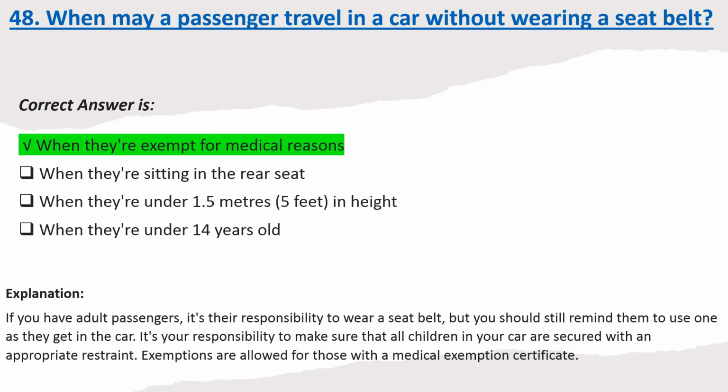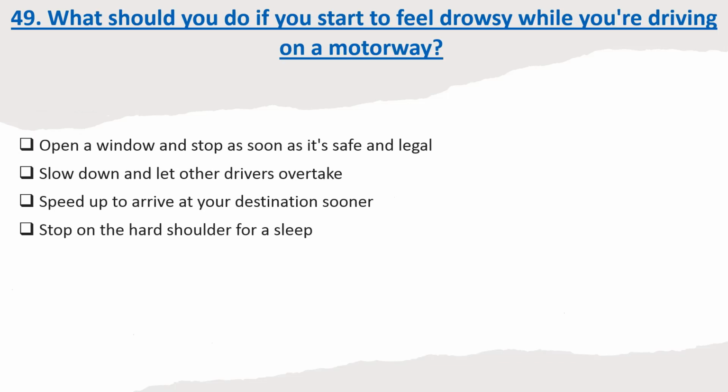Explanation: if you have adult passengers, it's their responsibility to wear a seat belt, but you should still remind them to use one as they get in the car. It's your responsibility to make sure that all children in your car are secured with an appropriate restraint. Exemptions are allowed for those with a medical exemption certificate.